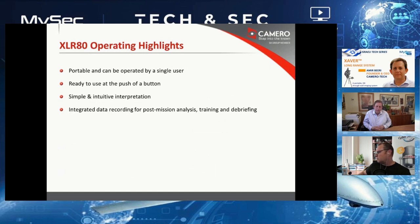As we are looking for very small movements, same as in the other Xaver system, we can detect static live objects and still detect their vital life movement, like breathing. So the system itself should be extremely stable. And that's it. We are putting it generally on a tripod.